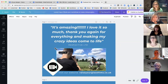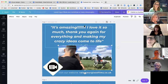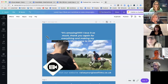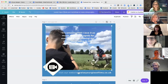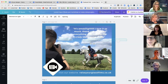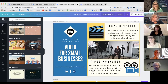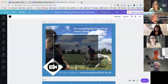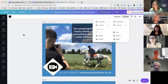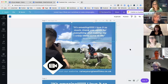I guess the thing is trying to get a sense of what's the most important bit. If you want the image to be the most important thing, in which case you would have that smaller, and you'd have the image as the biggest bit. Then you could put some sort of block there, like I did before. Putting that behind, you could play around with layering it as well if you wanted to. Again, it's about making sure that it's visible. You can make it that kind of blue.